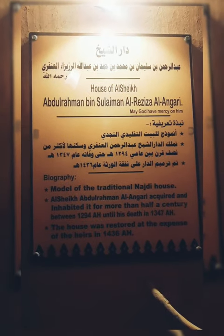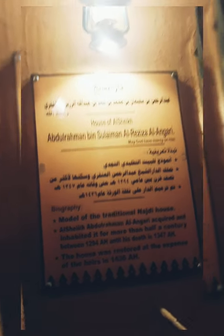This is the house of Sheikh Abdul Rahman bin Suleiman Al Ziza Langari. Okay, so this is actually a traditional Saudi village. Wow, see, this is so beautiful. It's a mosque? No, someone is here and there. Okay. This is the first school of Ushaiqer. Wow, nice. And traditional doors.